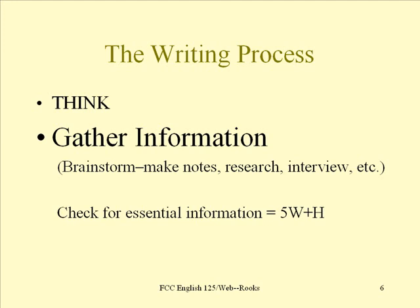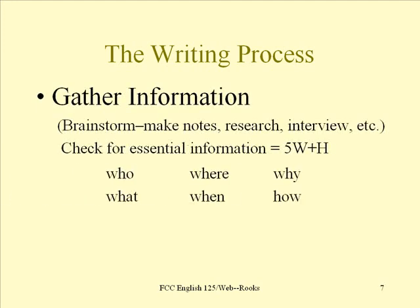And you remember what those are. It's the who, what, where, when, why, and how. Now, you need to know this for all the aspects of whatever it is that you're talking about. For example, think of the way that news stories are written. All right?